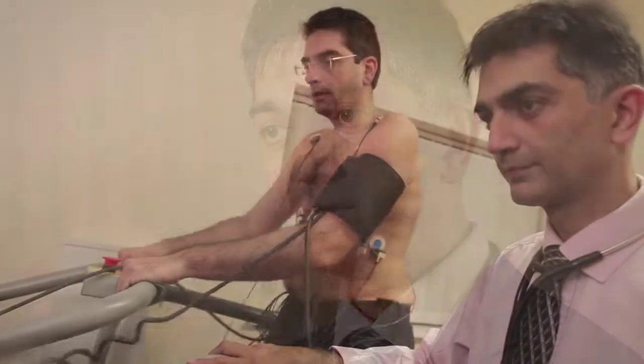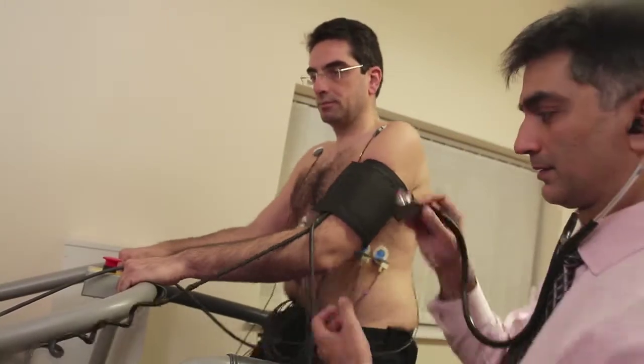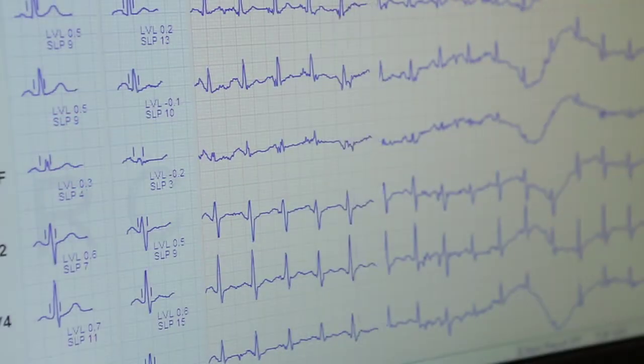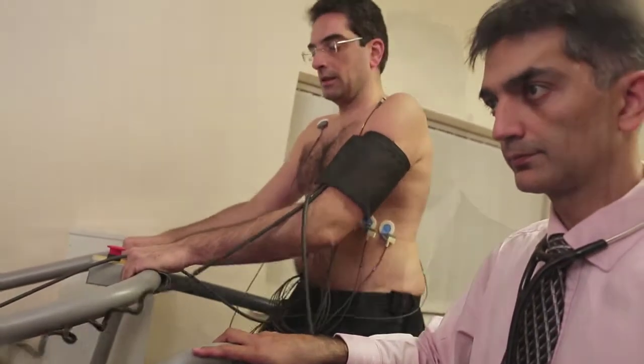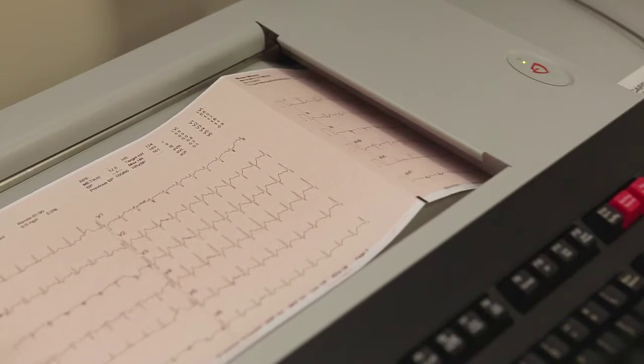As the patient's walking on the treadmill, we look at the ECG constantly and monitor the blood pressure and the symptoms of the patient, providing a good example of exactly what's happening to the patient as the patient's exercising. On the treadmill, we're looking for specific changes on the ECG. There are changes in the shape of the trace called ST segment depression that, if present, is a highly specific indicator for the presence of narrowings in the arteries of the heart.